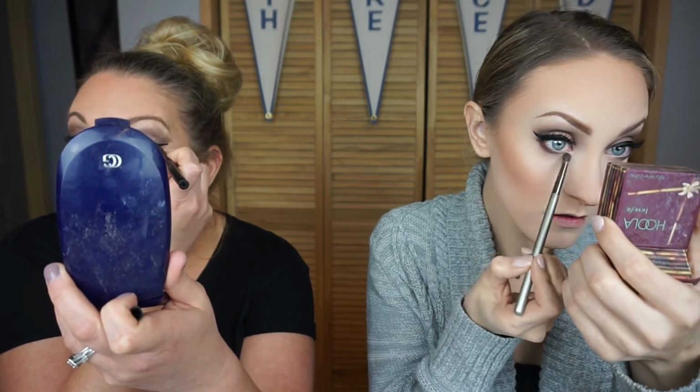So just a tip. We're gonna go back into the L'Oreal eyeshadow palette here. We're gonna start with the darkest color again, and we're just going to bring that color down. I'm just going in with more mascara and coating my lower lashes because I didn't do that before.